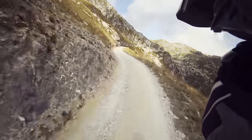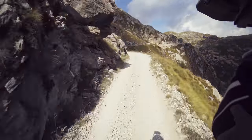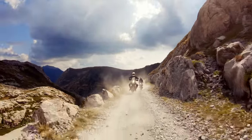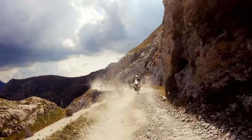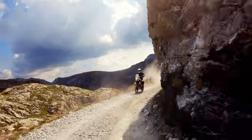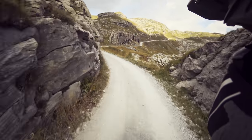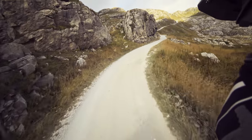Spectacular. It's hard to focus on the road. It's so beautiful here. So with all the bad luck that we had with motorbikes breaking down, we're very lucky with the weather. This is beautiful. It's a beautiful day. It's nice and cool, sunny, some clouds. You know, it could be raining, but it's not. So that's nice. Super nice.